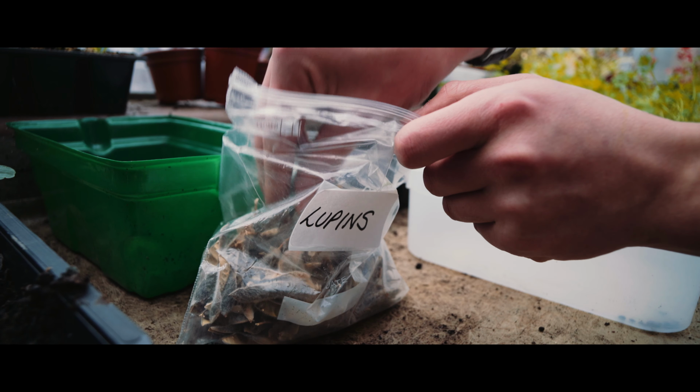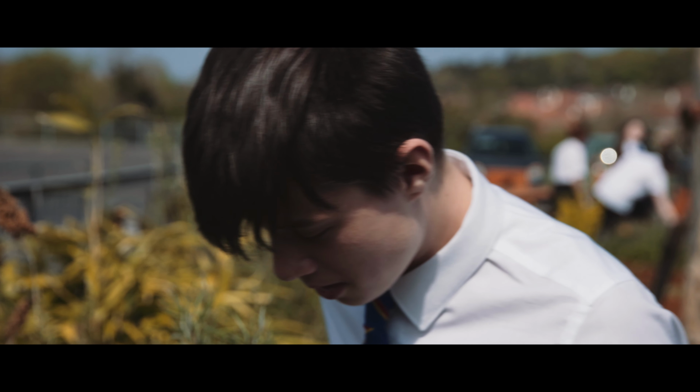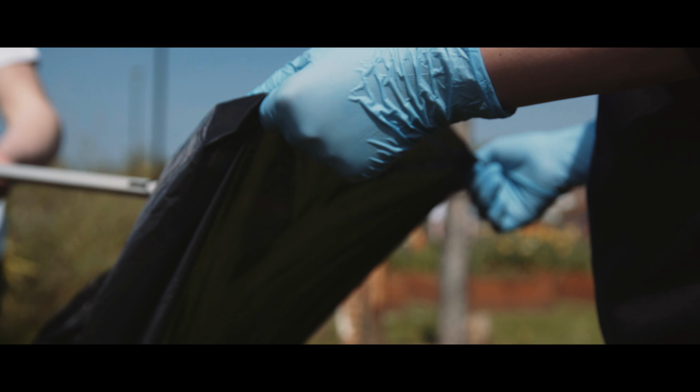Gardening wasn't really anything that I'd thought about, but when I started getting into it I really enjoyed it. I really connected with it. It's now sort of my passion. I think if we weren't competing, people would just mess about and wouldn't take it seriously. So if we're competing against other people, we're determined to win.